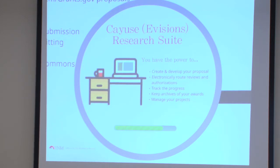So this is great. We also keep archives of your awards. For those of you who are putting your CV and your bio sketches together, we have your activity tracked as we enter it into the Cayuse system. So I think that's very helpful. You can actually see your own pieces, both proposals that you've submitted in the past and those that have been awarded in the past. You can manage your projects. You can look to see where you're at, see what type of funding was successful, copy and paste if necessary.